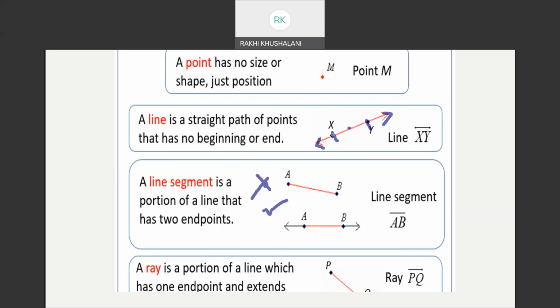So you can measure the distance between X and this point. You can measure the distance between X and Y. You can measure the distance between, let's call this as O, O and Y. So all this can be done. But an absolute, that is not going to give you the measurement of line.